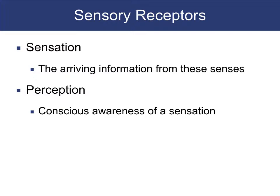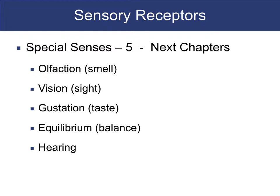We also have some special senses, in addition to those general senses we just talked about.